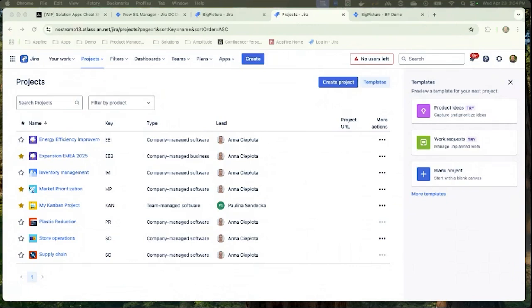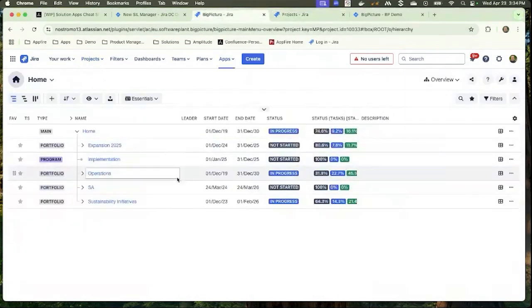Now, a lot of people that I run into when giving demos, I'm like, well, how have you been tracking your stuff? They're like, spreadsheets. I hear spreadsheets a lot. So what we're looking at here are these Jira projects. Now, big picture is an app built on top of this to enhance things that Jira just doesn't do well.